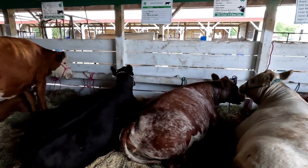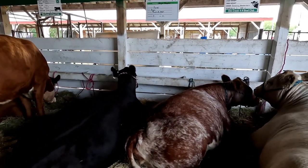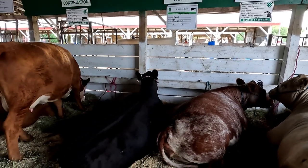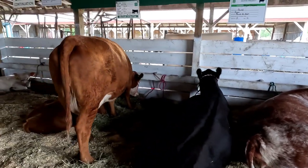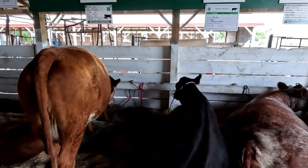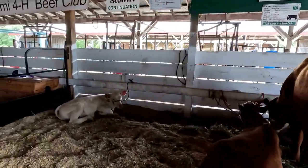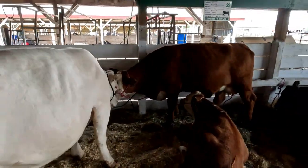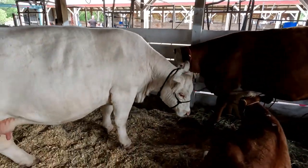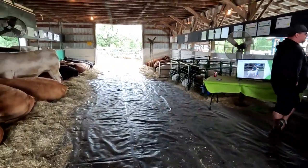We got a Shorthorn in here by our neighbor, Van Ridge. Delaney Vandersloot and Braden Stepler had a heifer who's the grand champion. We had some pairs, so I got myself a loose cow here. Braden's grand champion continuation cow had somehow gotten loose. He's walking around here in the middle. Nice and quiet cow.